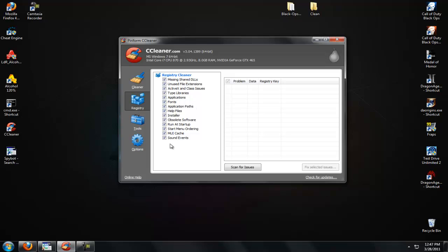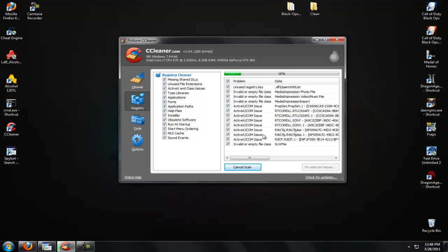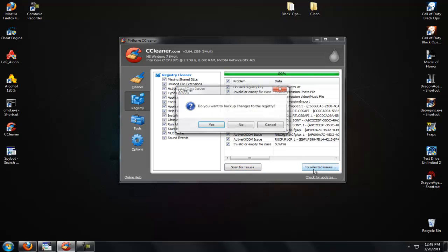Same thing with this. Just check which ones you want to be scanned for to see what problems there are. I prefer everything, check everything in this part, because you want everything to be running perfectly smoothly. So scan for issues. It'll take maybe not that long, maybe like 5 to 10 minutes max. And when it's done, I'm gonna cancel it right now. Just click fix selected issues, and a little pop-up comes up.